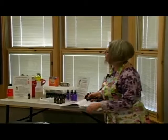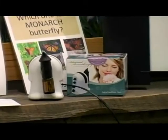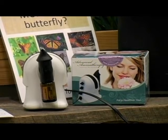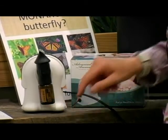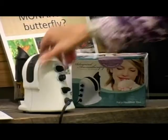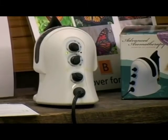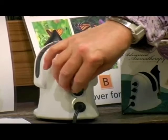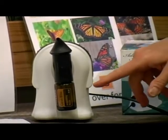13 bucks. What's a diffuser cost? That one cost about 130 bucks, that particular one. This is a very high-grade diffuser, and it's used in a lot of medical facilities. I just have a bottle of oil attached to it. It's got things here that I can control, like how long it goes on, and then intermittently it goes off, and I can control the volume. So I can crank up the volume, and more and more. It is just straight oil. You don't use water in this one.